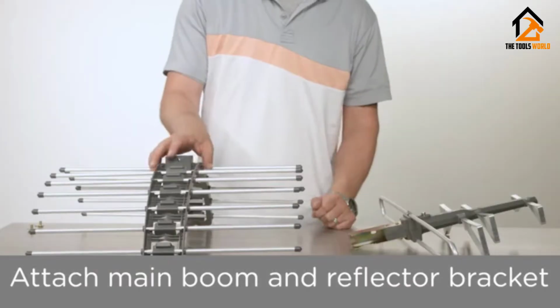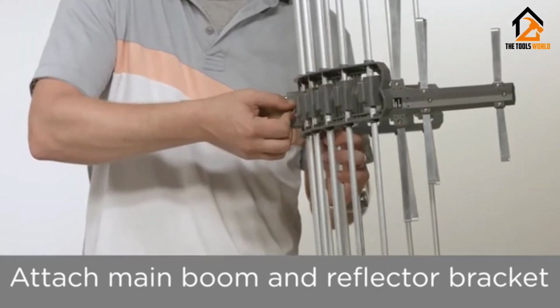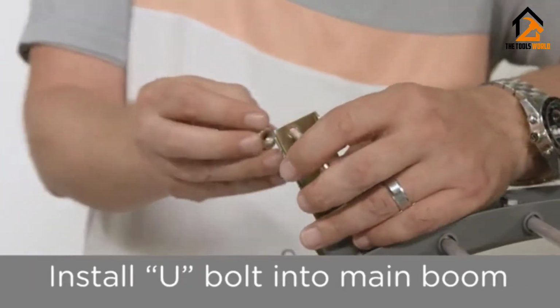GE Company offers smart technologies for your house. It is an American developer with a huge audience of satisfied customers. They offer a lifetime warranty for the antenna.